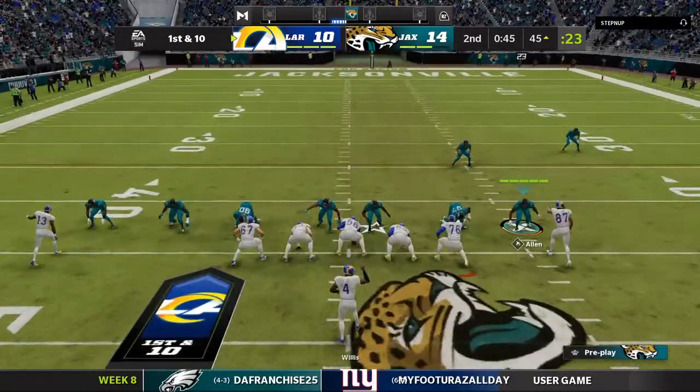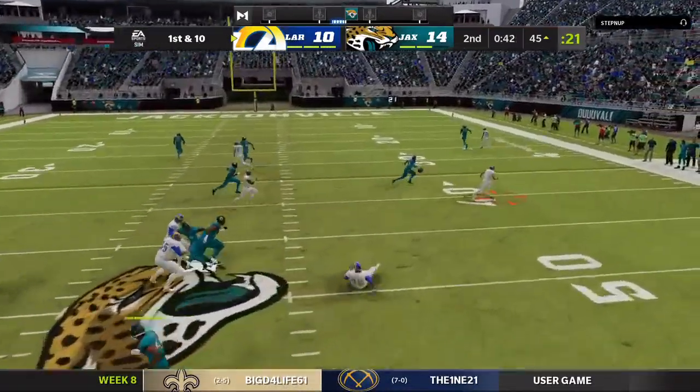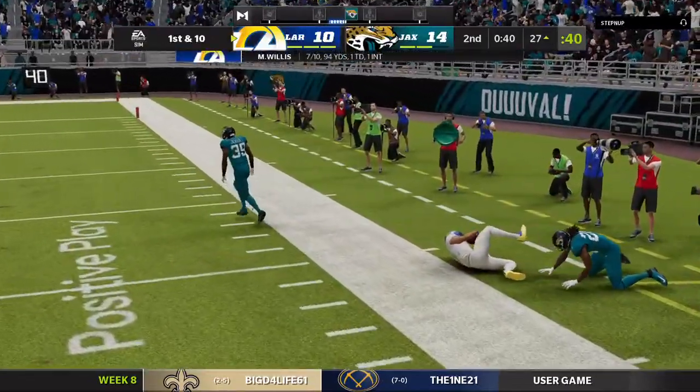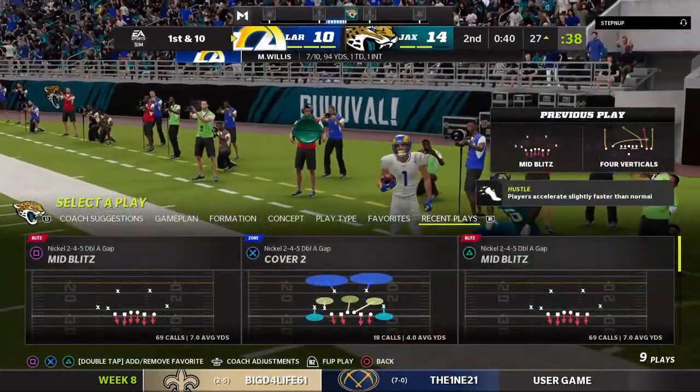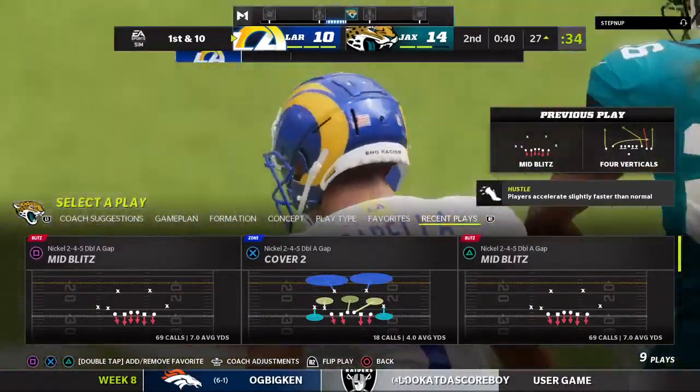I don't know if he just can't read defenses. I'm not sure what it is, but that's why he's frustrated. Think about the defense right now. Every time they run on the field, they've gone from hoping to intercept the pass to expecting to intercept passes. Their confidence is at an all-time high right now.